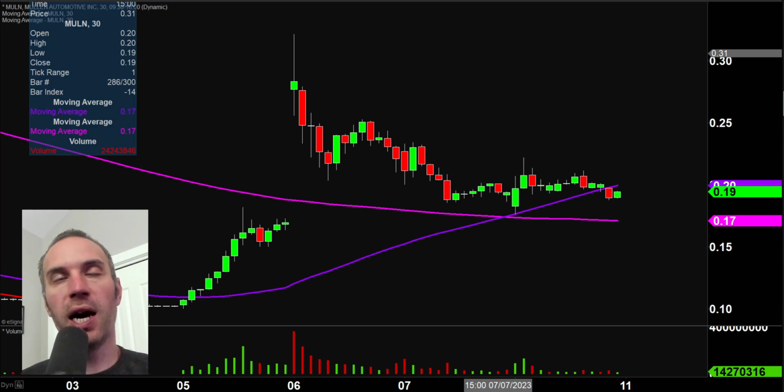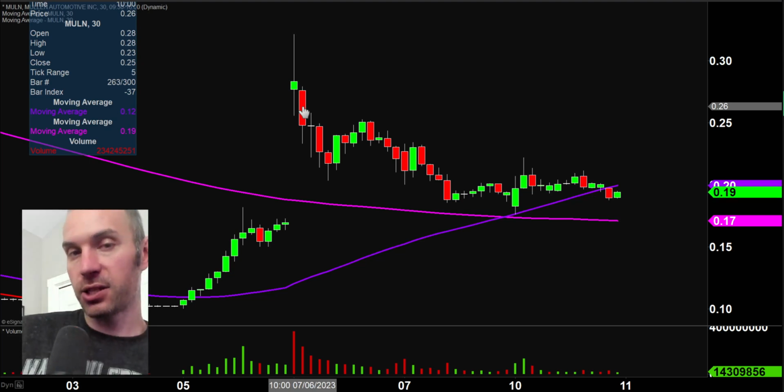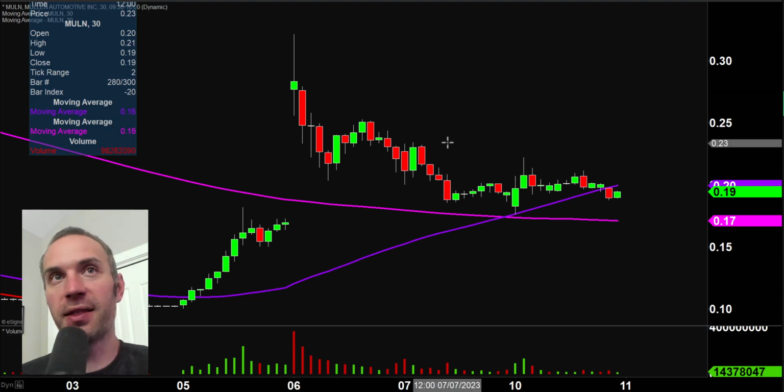Next one, MULN. Been tracking this one for a while, and it's still just a pullback. But at some point, the pullback's got to stop being a pullback and start to show signs of strength. And let me be very clear, nothing can go straight up. So it's not like pullbacks are bad, but there do come points where, okay, yeah, you have pulled back enough. And this one is starting to get to that area where, yeah, it's pulled back enough.